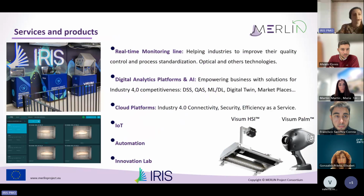The image at the bottom right corner here, I don't know if you can see my cursor. You can see my cursor, okay. So here, you can see two of our main products in this line: the Visual Palm, an artificial intelligence assisted handheld near infrared analyzer, and the Visual hyperspectral imaging system for real-time physical chemical analysis and detection. There are more products you can explore on our website under the product section if you are curious about them.